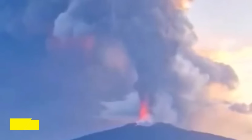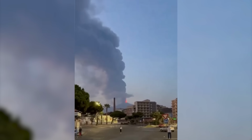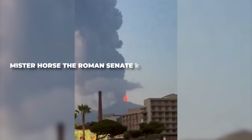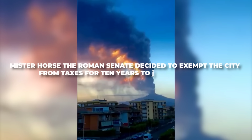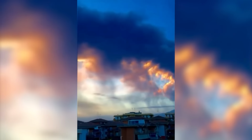Mount Etna's most destructive moments. One of the biggest eruptions happened in 122 BC and caused so much damage to Catania that the Roman Senate decided to exempt the city from taxes for 10 years to help it recover. That tells you just how big of a deal it was.